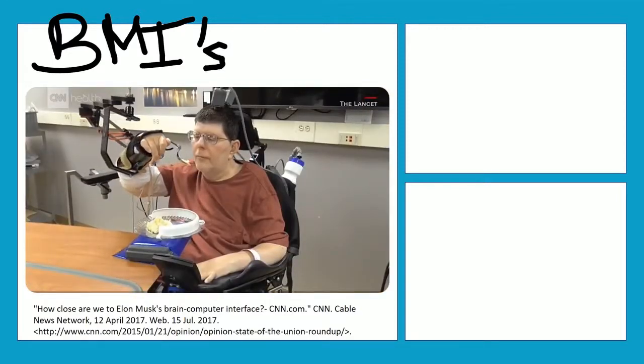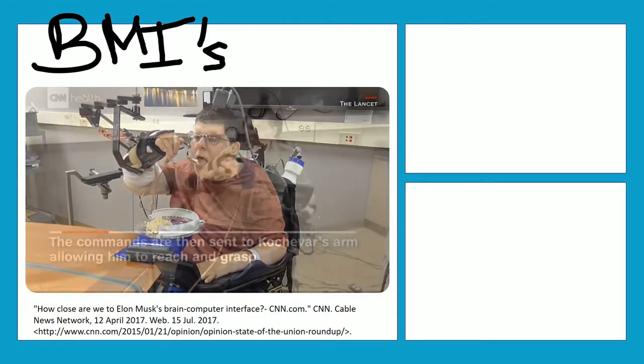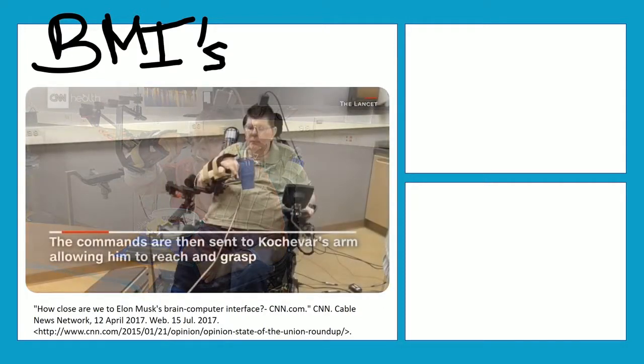Here is a clip taken from CNN that depicts a paralyzed man connected to a BMI that allows him to move by using a neural decoder to translate brain signals into commands.